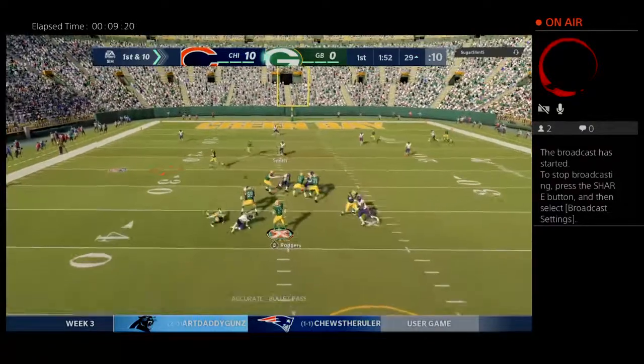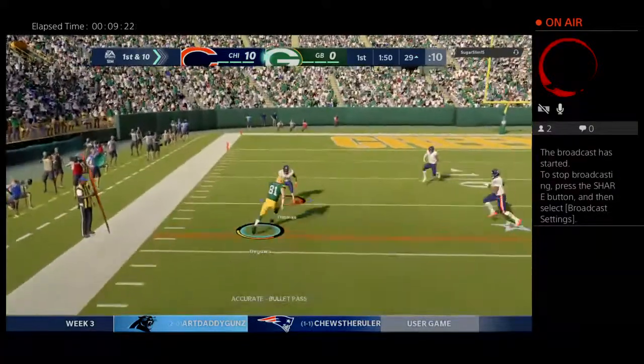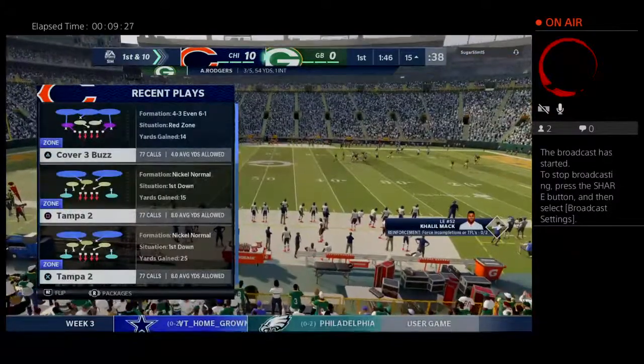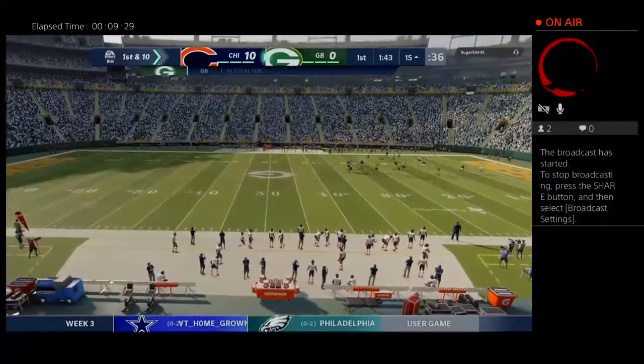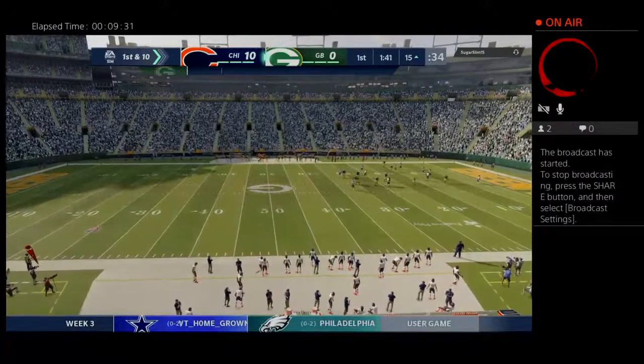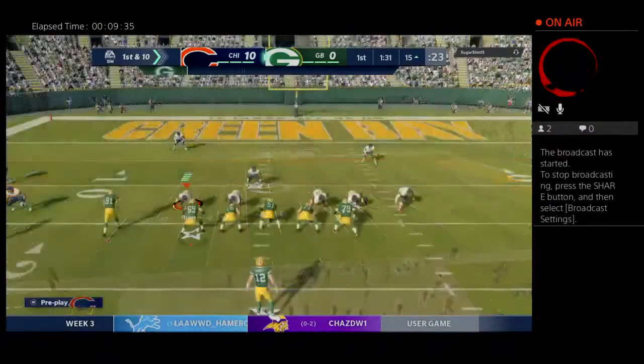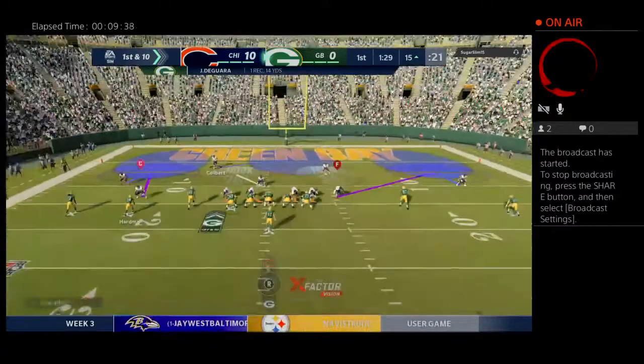On 1st and 10, here's Rodgers. He'll find Aguara complete. And taking it to the 15-yard line before he's brought down. Back-to-back nice gains. That one for 14 yards and another 1st. Packers 1st down. Line of scrimmage, the 15. It's 1st and 10.